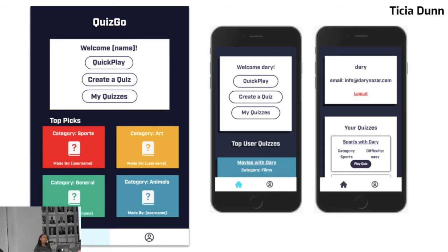So I would say I had a lot of fun making this. I tried to include everything that we have learned throughout the boot camp, from the whole stack. I still have some things I'd like to include. Maybe you could like a quiz or share it with someone outside of here. But so far, I'm pretty happy with it, and I hope you guys like it too.